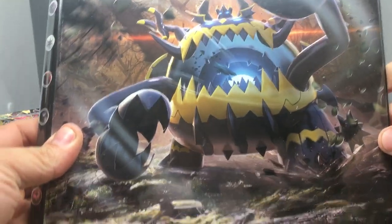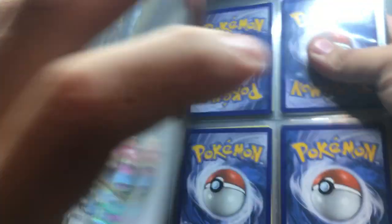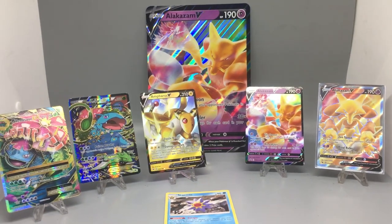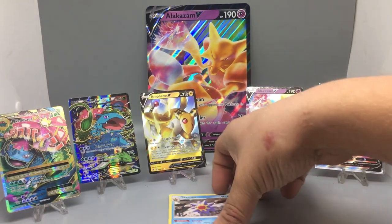Okay, so it's a Crimson Invasion binder, but it's not going to fit under my thing. But anyway, I got a Crimson Invasion set. It's coming along. But yeah, very nice Claymation Star Me.